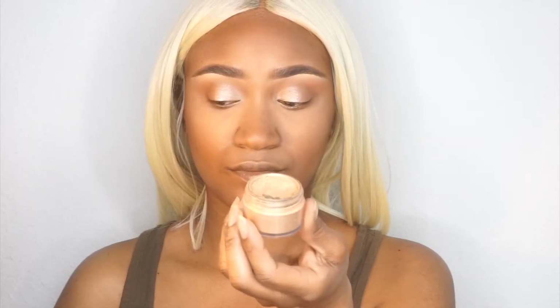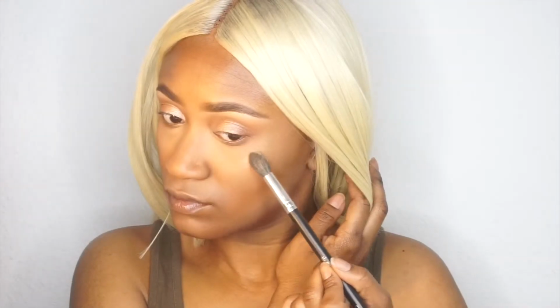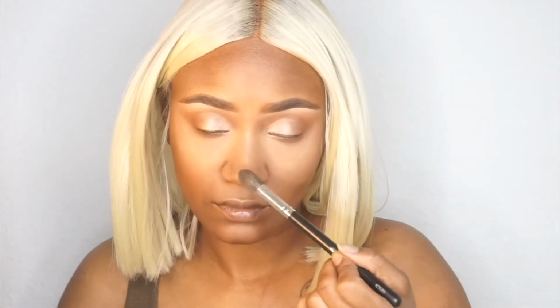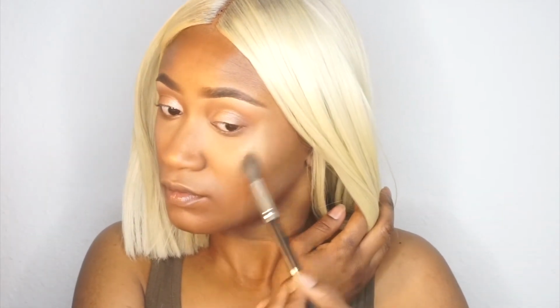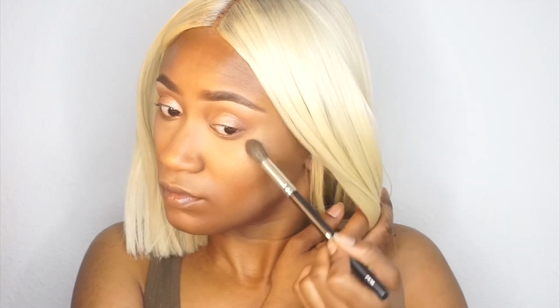For my highlight, I'm using the ColourPop Shayla Collection Boomin' Highlighter. This is still my favorite. I still stand for this highlight, and I probably will forever stand for this highlight. When I die, bury me in this highlight. Actually, bury me in Artist Couture highlight. Bitch, that's a sickening death.